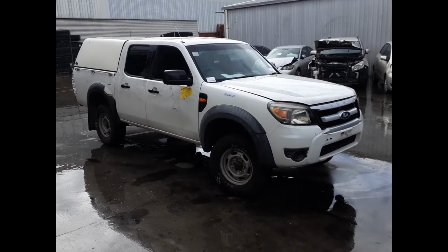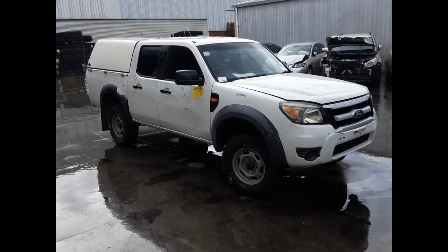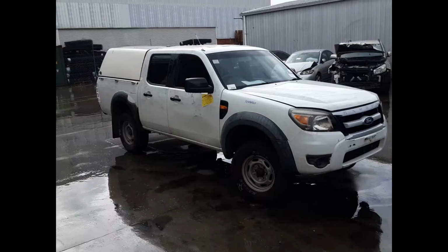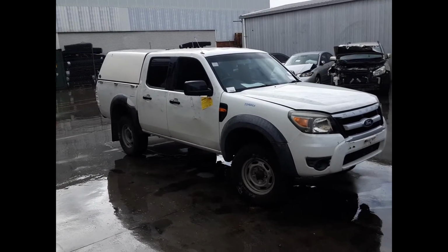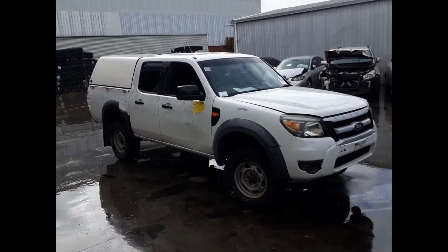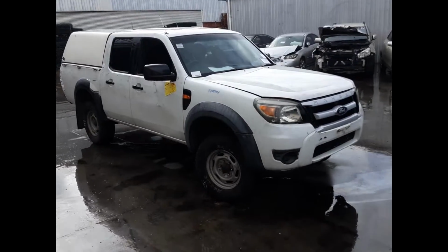Hi, this is Chris from Total Parts Plus, and today we have a 2010 Ford Ranger XL dual cab ute, stock reference number 4902. This shape runs from the 4th month 2009 through to the 6th month 2011. It has a WEAT 3 litre 4-cylinder turbo diesel engine backed by an automatic rear-wheel drive transmission.